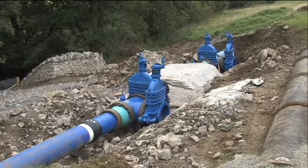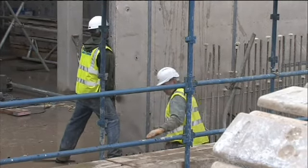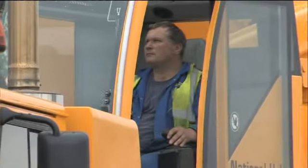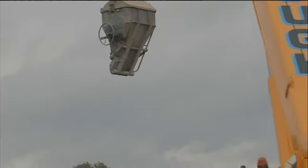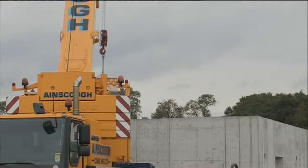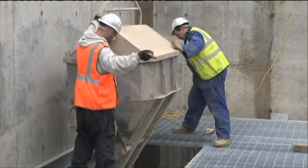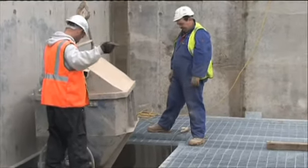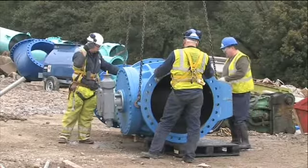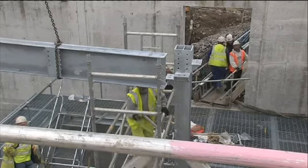The aqueduct valves are now ready to be connected, and the wall shuttering is positioned for the last time. Another load of concrete on its way, and the crane driver has to rely on hand signals to place it in the right position. The last valve is being assembled prior to it being sent to the valve house. Framework that supports the pipes and the roof is well underway.